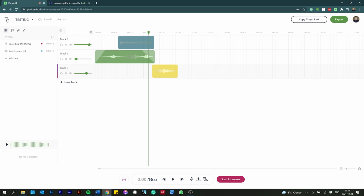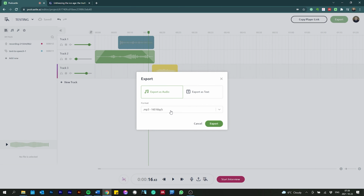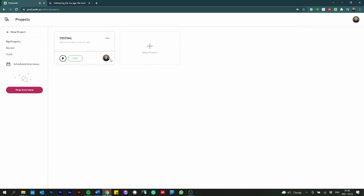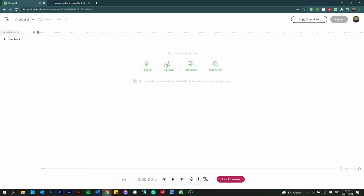There you go. Okay, so once you're done, you can export. You have options for MP3 and various formats and WAV as well. And you can also export documents or PDFs as text, which is very good. So once you've done that, you can also upload your audio files, which is kind of self-explanatory.